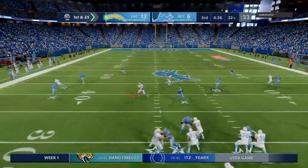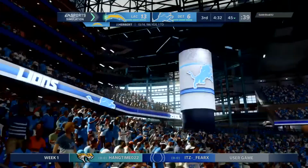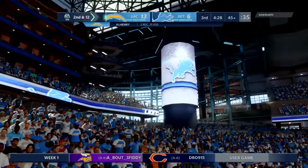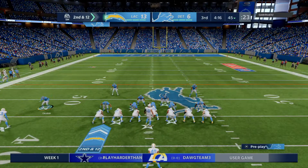Now it's Herbert. Firing quickly here, and that's complete. And he'll be brought down right at the 45-yard line. If they didn't have that penalty a moment ago, it'd be a first down. Still a nice 13-yard pickup. 45-yard line.